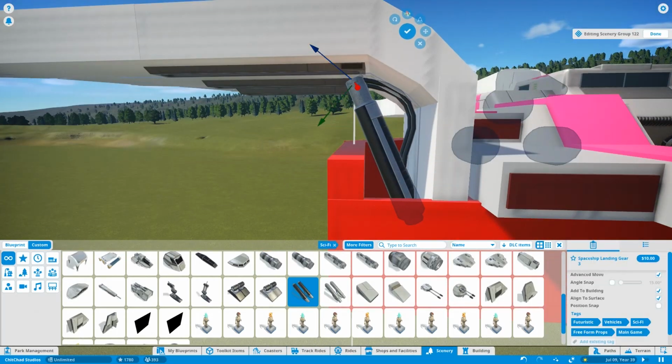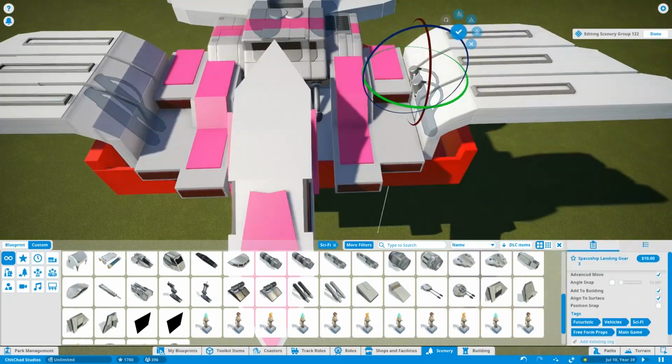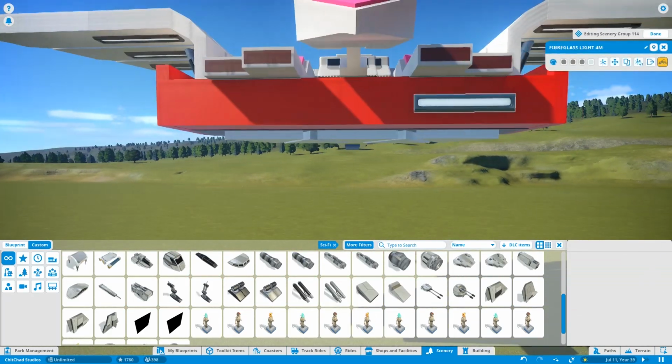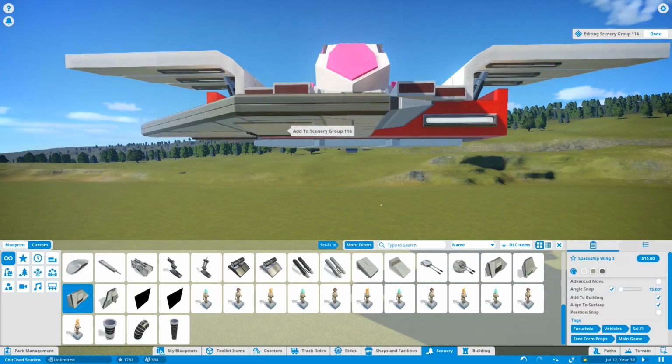And in fact, very much so is going to be the inspiration when we go into working on the Power Rangers coaster, where I do want it to be themed, but I do also want it to be a thrill ride more than anything else.